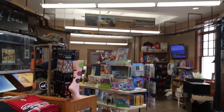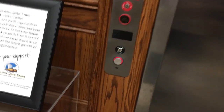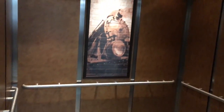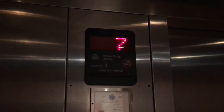All right, that was a good informative video, an overview of the yard. Now we're gonna go through the gift shop and up to the tower. Over the hill. All right, wait for the elevator. Open air deck 7, observation deck number 8. All right, let's go all the way to the top. Top of the tower. All right, and out we go.